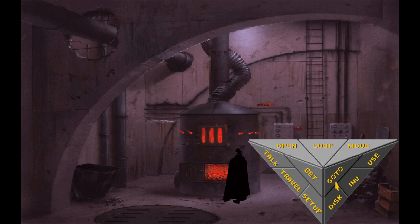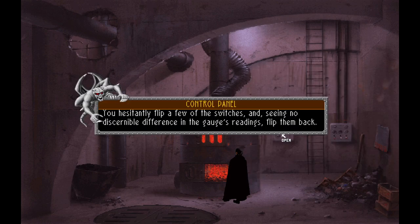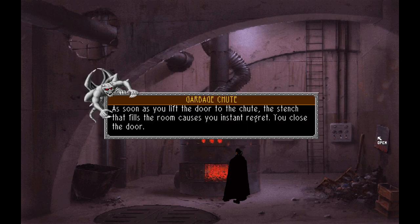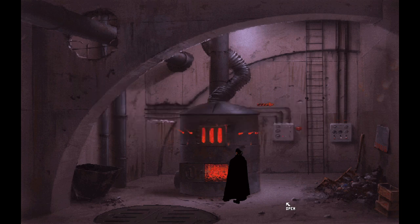No. Can I use the controls? Hold on. You hesitantly flip a few of the switches, and seeing no discernible difference in the gauge's readings, flip them back. Same thing. As soon as you lift the door to the chute, the stench that fills the room causes you to instant regret. You close the door. I, too, instant regret. Can I open this? The grate is secured by some unknown mechanism.